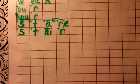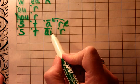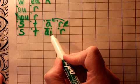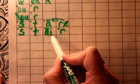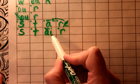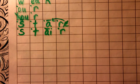Remember last week when we were breaking apart vowels? Those two vowels are next to each other. But remember I said it's important to listen to the sounds to figure out if they're saying their own sound. If they're saying their own sound, then we would split them apart. But they're making one sound, so they are working as a team. The vowel team stays together in one box. Stair.